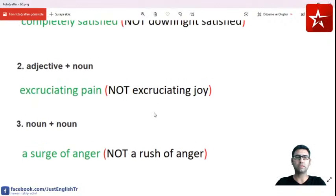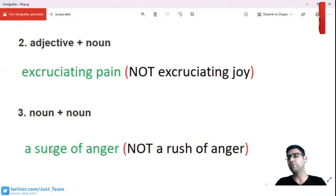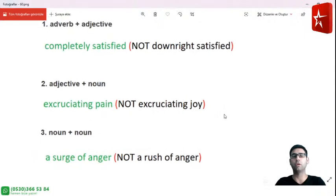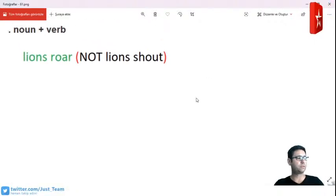Üçüncü örneğimiz az kaldı, başaracağım. Üçüncü örneğimiz noun plus noun. Yani iki tane ismi yan yana getiriyoruz. Surge of anger. Not rush of anger, okay? Rush of anger birlikte kullanılamıyor. Pardon. Boğazlar hata vermeye başladı.